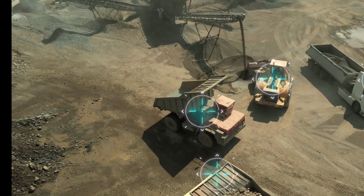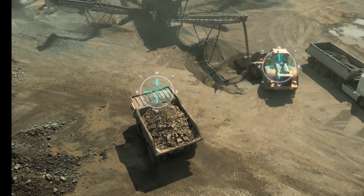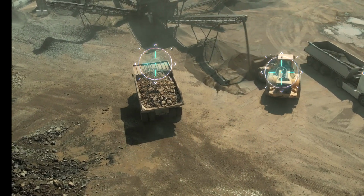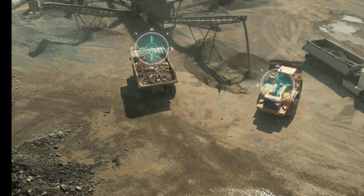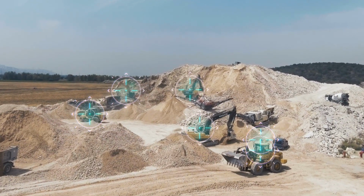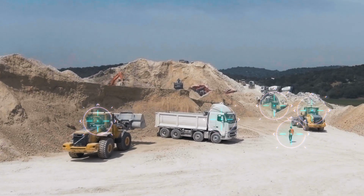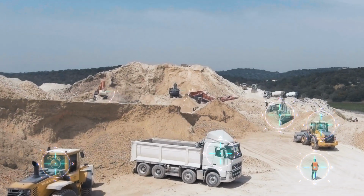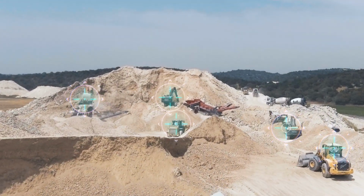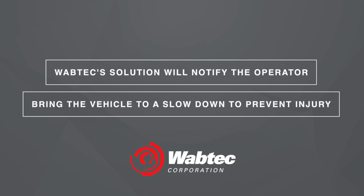The PPU tag was sending vehicle-to-vehicle messages, broadcasting its location while the vehicle calculates its position relative to the tag. The Wabtec solution uses algorithms and logic to identify that the vehicle is on a possible collision course. In other words, if the vehicle maintains its current speed and trajectory, it will interact with the asset and person to cause harm. Wabtec's solution will notify the operator and, if necessary, bring the vehicle to a slowdown to prevent injury.